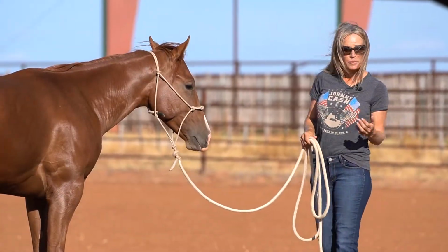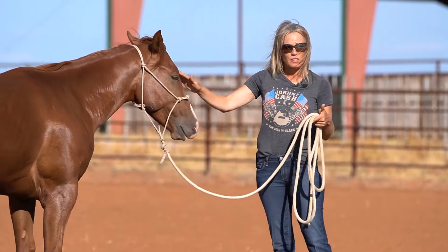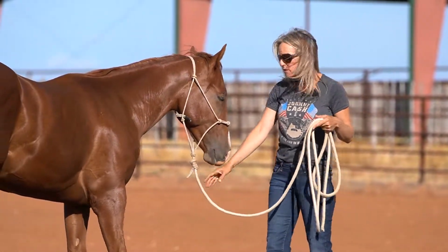Gentle, because they're going to be a performance horse, so they need to be responsive and good-minded, and I feel like that's what this colt is portraying here today.